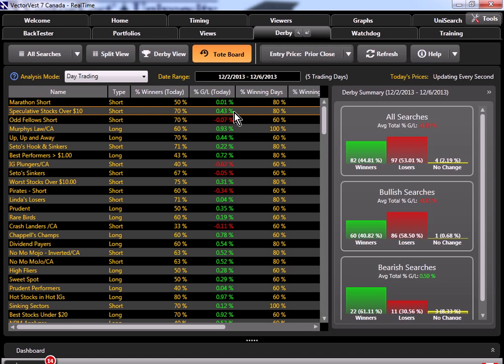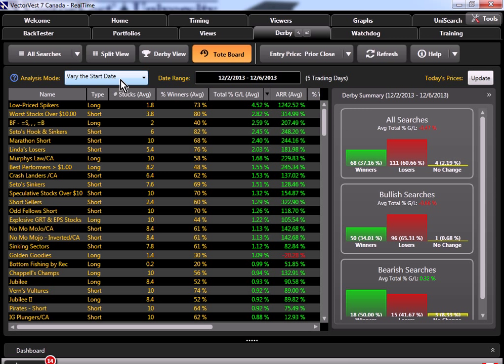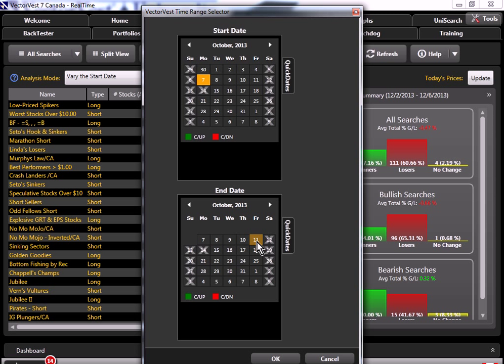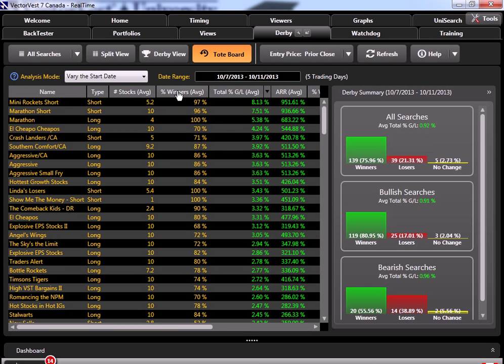Next, I'm going to change my analysis mode to vary start date, and that's the only analysis mode we'll use in this example. I'm going to change my date range so that my signal date is on October 11th, and going back 5 days will begin on the 7th, and I'll click OK. Here we confirm that we're looking at a 5-day period leading up to that signal date of October 11. This replicates what Brian had demonstrated previously.